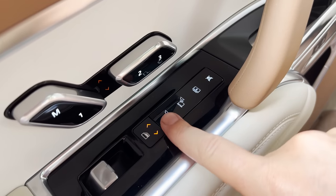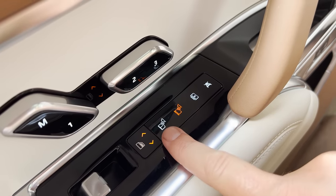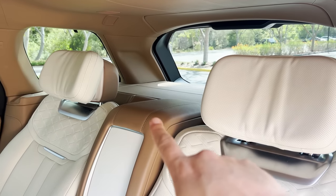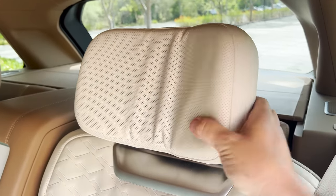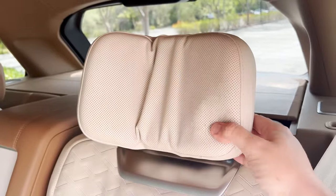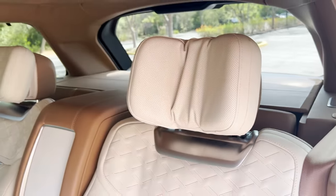This is the task lighting I mentioned earlier. Easier controls on the door panel if you just want to tap on a button and turn it on rather than go into the screen. But anyway, next up, another wonderful quirk back here is the rear seat headrests, which as you can see are pillowy and soft and a nice place to lay your head, and they adjust around your head. You can put them in place to fit around your head, and so you have extra head support from these headrests, which is a pretty cool touch.